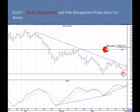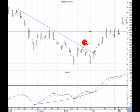So my stop loss is 40, my reward is 80, so that's 2 to 1. Now you're not always looking at 2 to 1, sometimes you might look at 1.5 to 1, that's fine. This is just to give you a typical example. That is money management and risk management rules which end up saving you money. We'll look at a lot more of those in the detailed charts, but let's see what then happens.